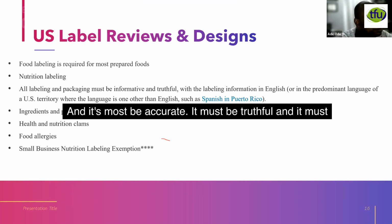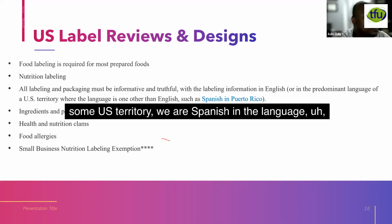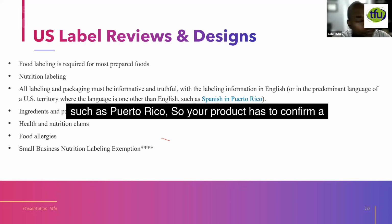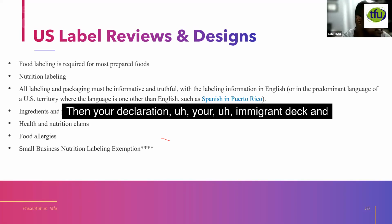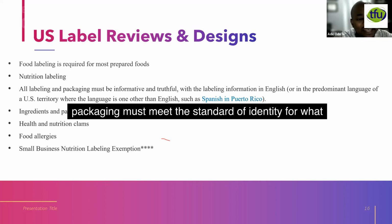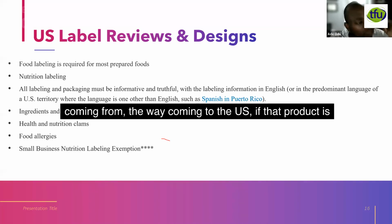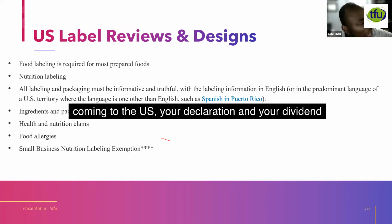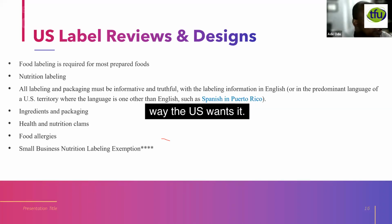And it must be accurate, it must be truthful, and it must be in English, except if that product is going to be sold in some US territory where Spanish is the language, such as Puerto Rico. So your product has to conform with the language requirement. Then your declaration, your ingredient deck and packaging must meet the standard of identity for what the US requires. No matter where you're coming from, if that product is coming to the US, your declaration and your ingredient deck must meet the US regulation. It must be exactly the way the US wants it.